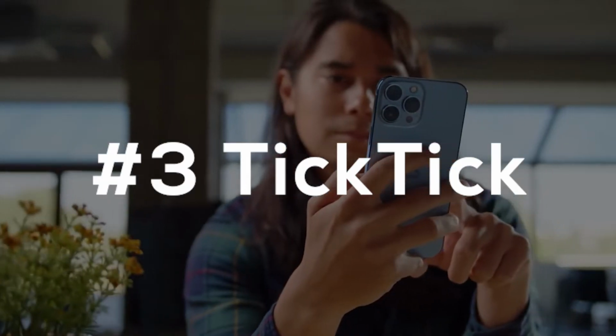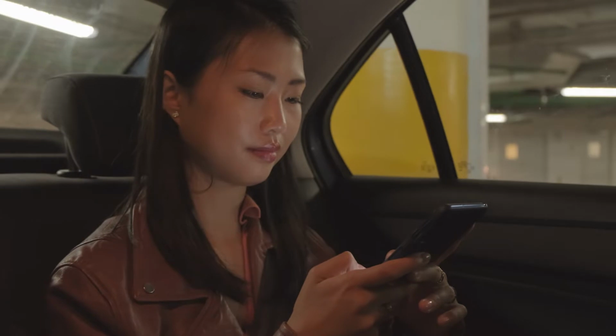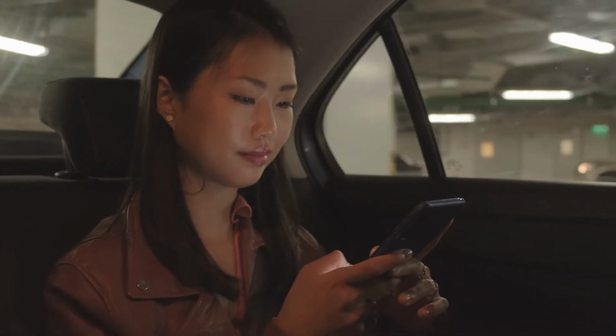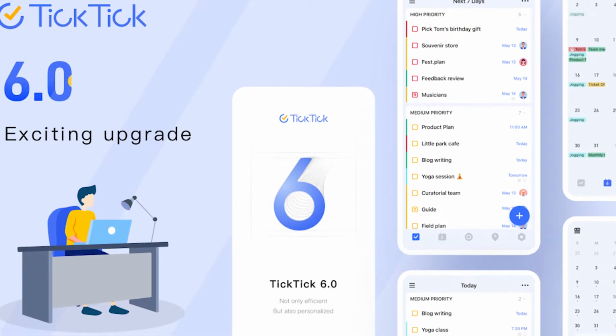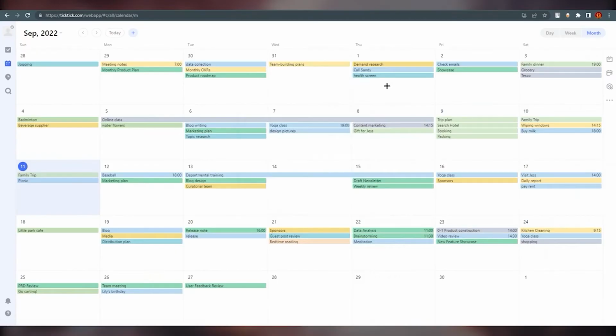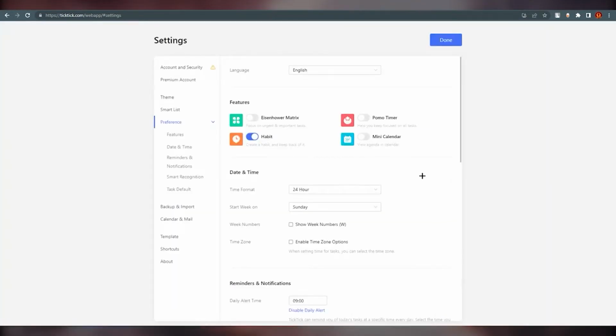3. TickTick. While journaling and muting notifications are helpful productivity-boosting techniques, nothing beats an app to stay on top of your tasks. Most task management apps today are pretty complicated, but not TickTick. It has a super simplified interface that lets you create and track tasks like a breeze. The tasks are displayed in a list form and are synced across all your devices while also being integrated with a calendar app on your iPhone.